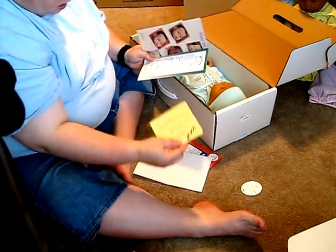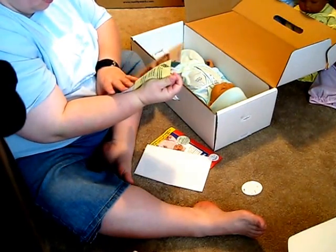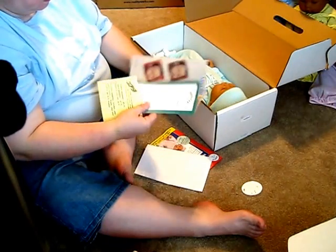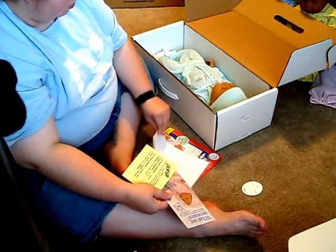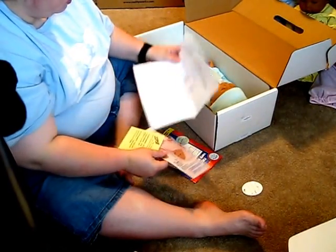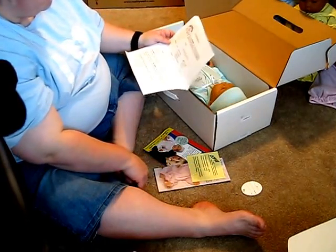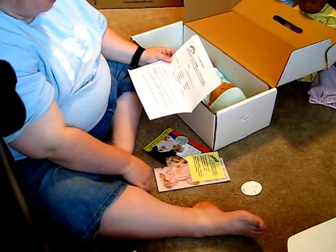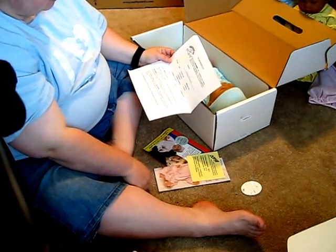So I don't know if the initial baby came with this, or if somebody had seen it at a doll show or something. I don't know where that came from. And this one says, congratulations, here is your Neonate doll.